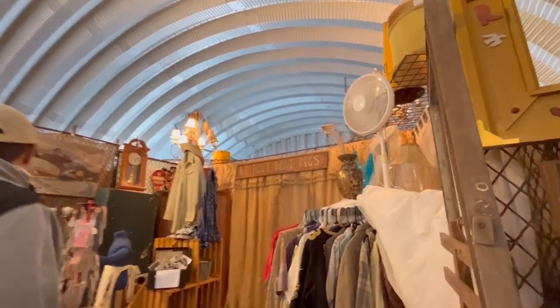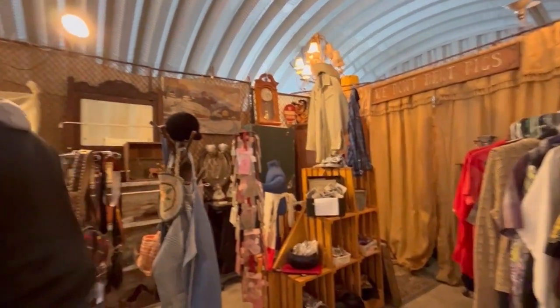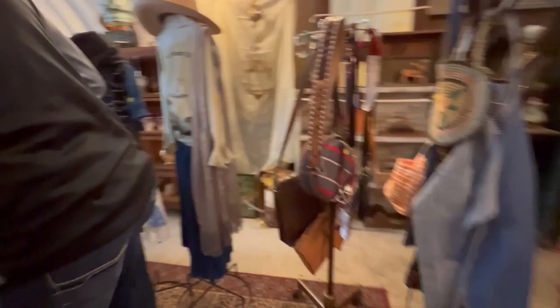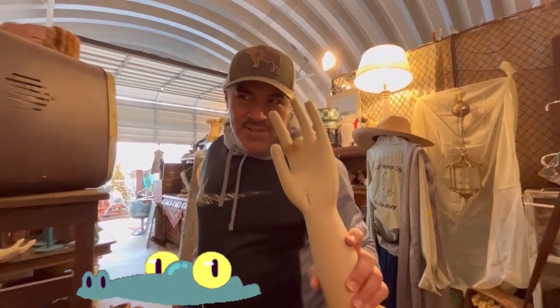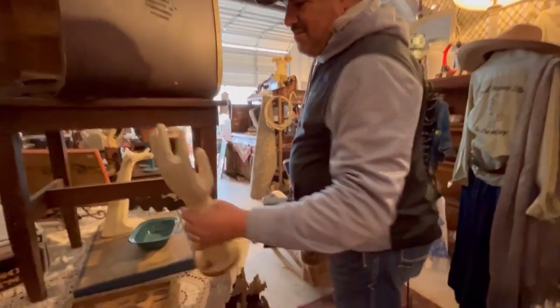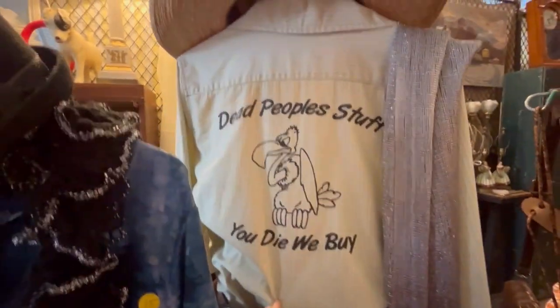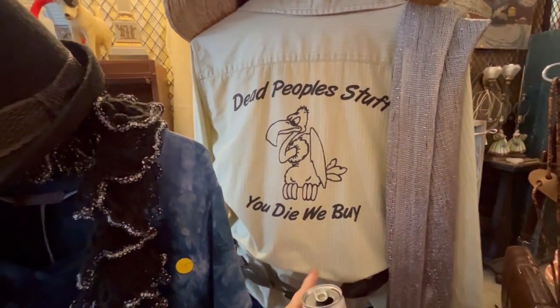We don't rent pigs. What does that mean? Lesson learned, don't pet the alligators. I hear music in here. Oh, look, they even got their own shirts. Dead people stuff. You die, we buy.